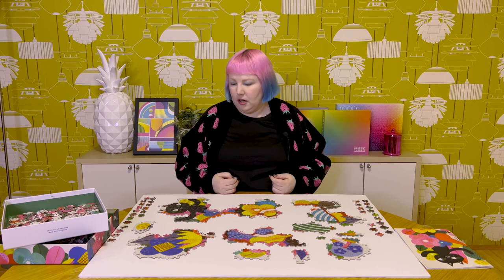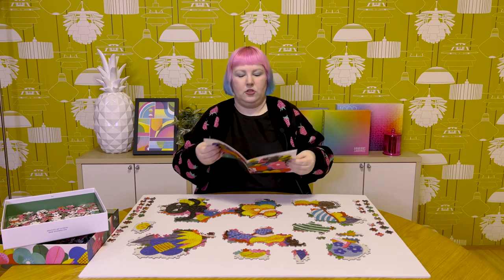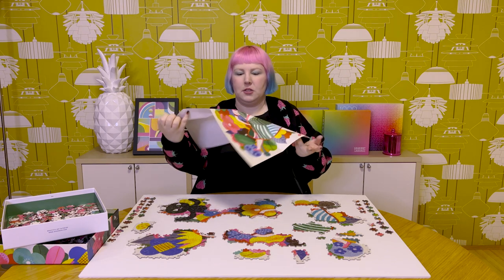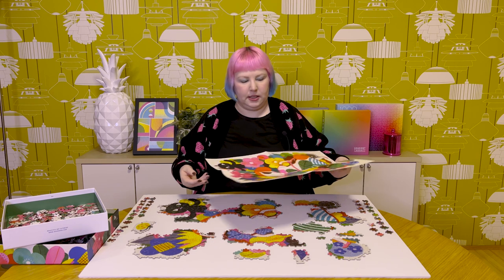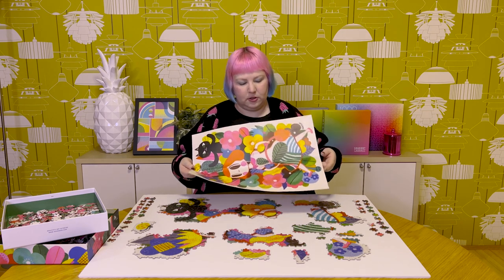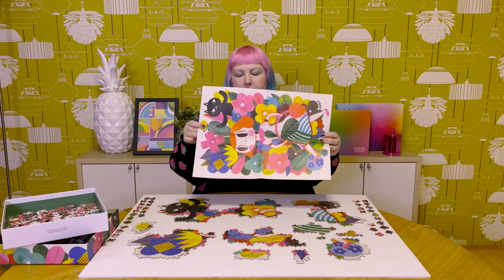So I'm going to get back into puzzling in a sec and hopefully finish this off. I think I'll continue on with my strategy of picking out a color or pattern section. A lot of what I have left now is greens and pinks and reds, and then of course the white space of the girl herself, her dress and face and stuff.